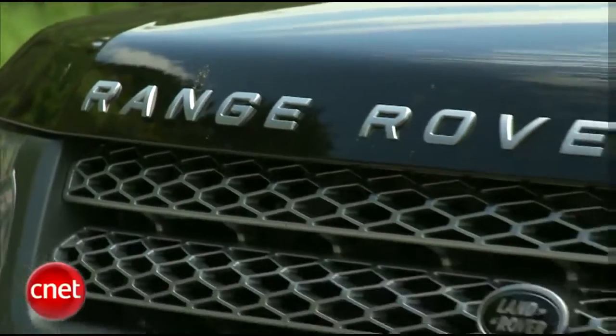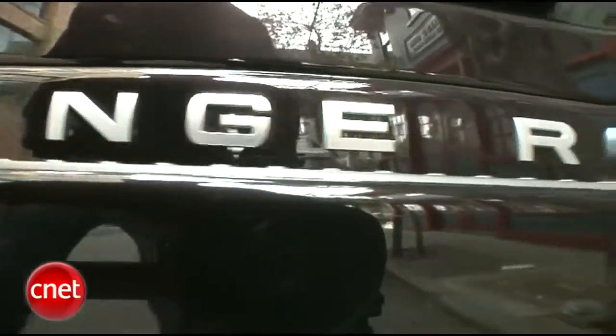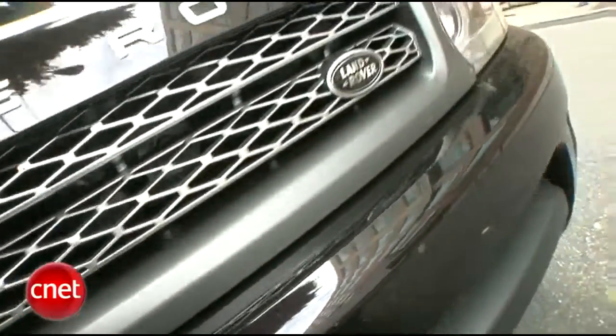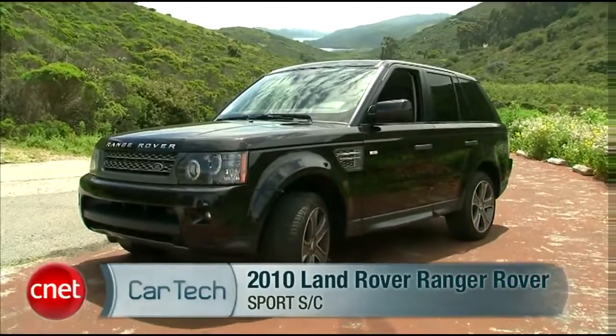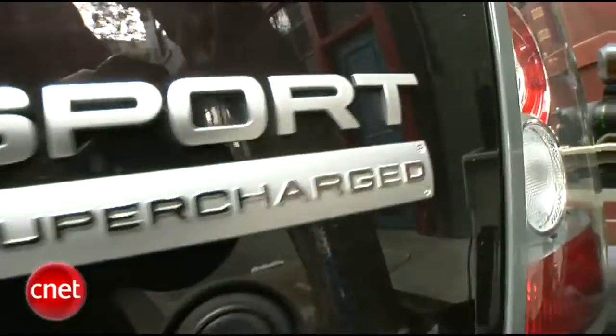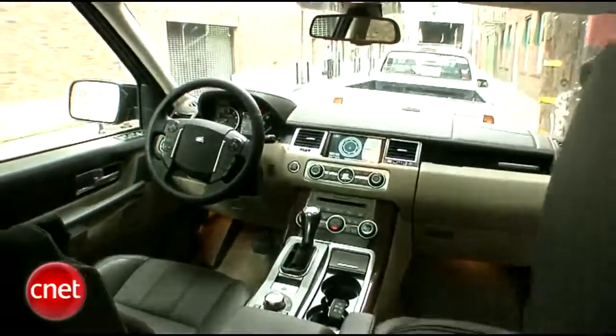Lots of SUVs never see an unpaved road, but this one at least looks like that's not a great loss. It's the muscular, stylish Land Rover Range Rover Sport Supercharged. Let's check the tech on the asphalt.